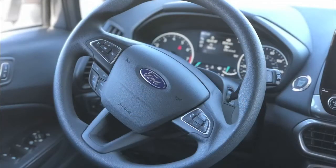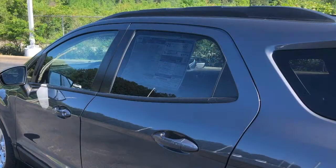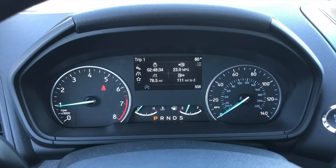Today we're going to look at the 2021 Ford EcoSport, the SE trim level. The sticker price on this model is $23,190. Let's get started with our tour.